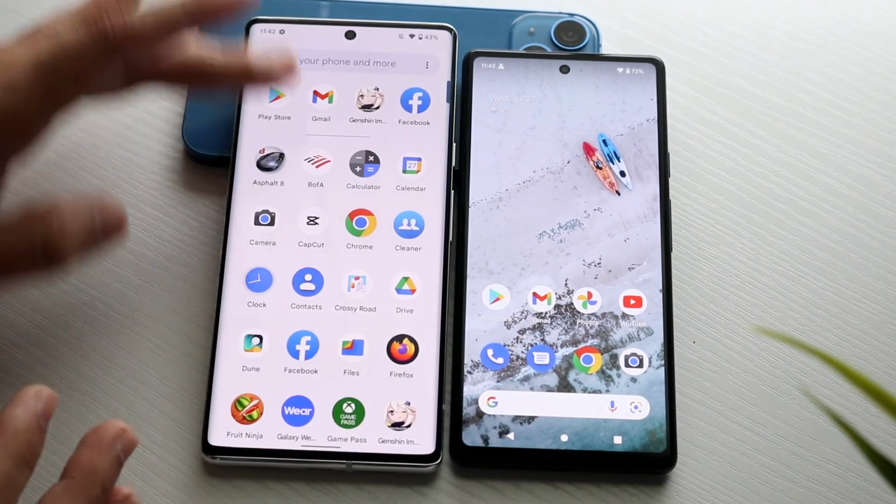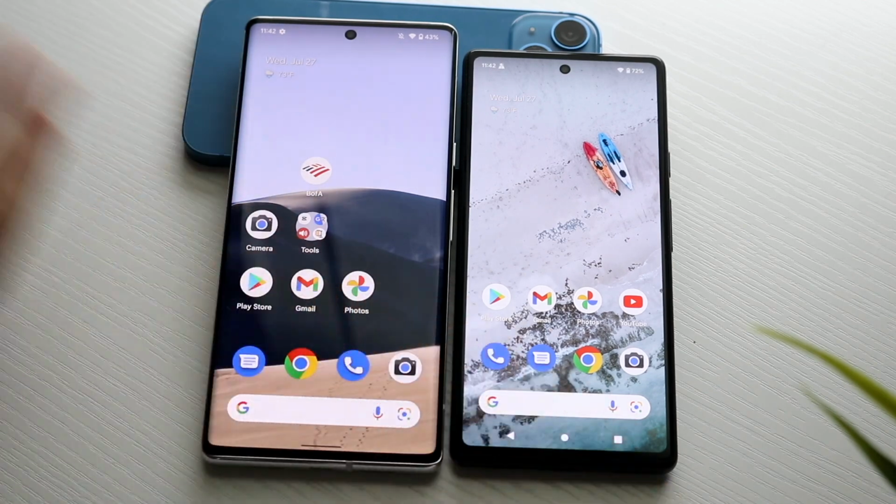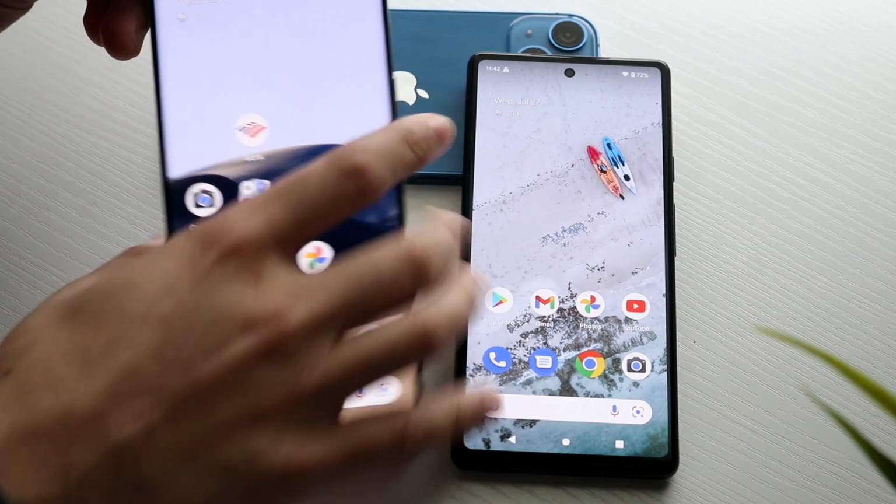surprisingly, but the Pixel 6 Pro is definitely a far better machine, not only in terms of speed. I would say it was a little bit slower than this, but because of RAM management as well. So that kind of covers it up there.